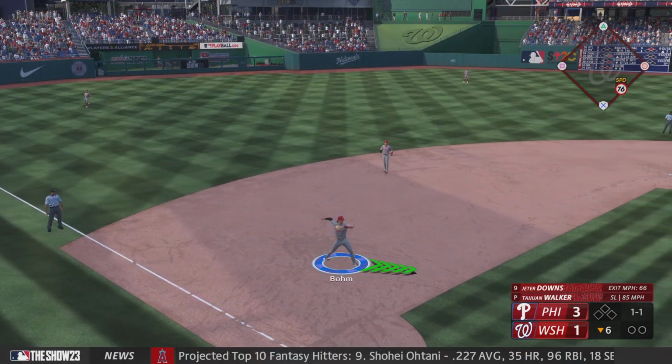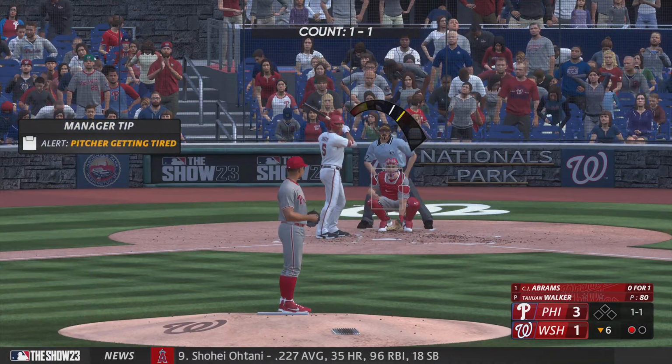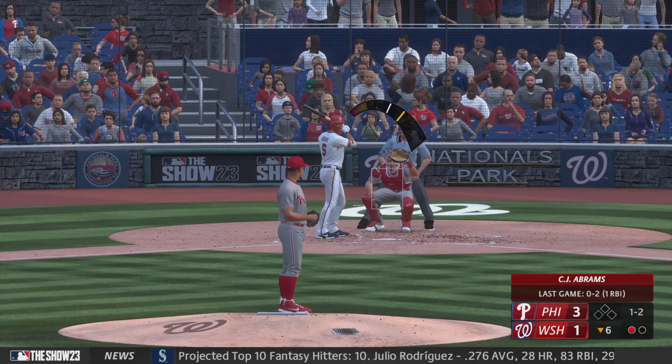Boom. Whips it to first. And a quick out, number one. And now up for Washington, C.J. Abrams. Swing and a miss. And a count 1-2.